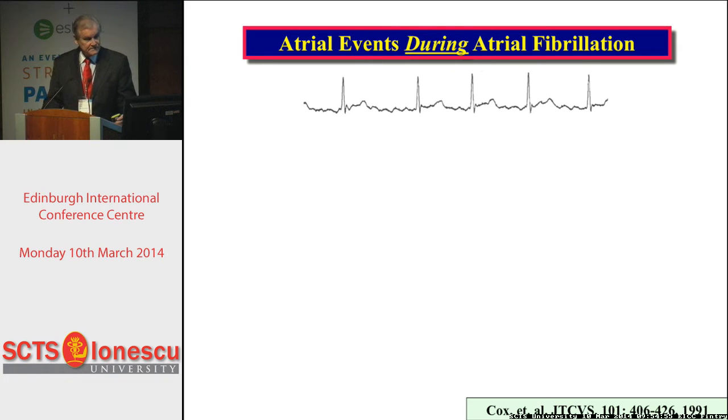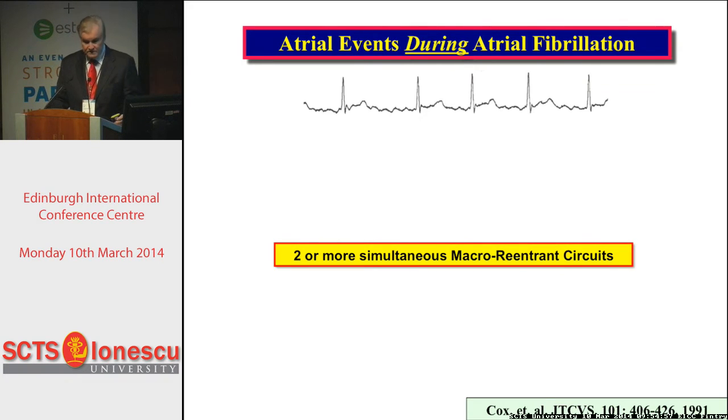So we were looking for something that was a common denominator, and what we found the common denominator to be was two or more simultaneous macro-reentrant circuits in the atrium. These are called rotors now, and there's quite a bit of discussion about whether they're small or large. I maintain they're large, or else this operation would never have worked. Can't possibly work on a focal arrhythmia.